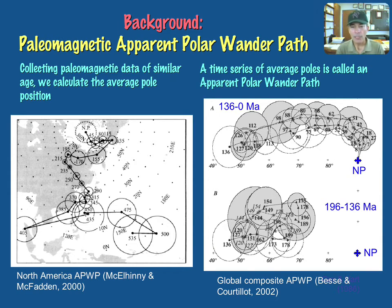Okay. Paleomagnetists often create what's called a paleomagnetic apparent polar wander path. It's called apparent polar wander because the major part of the polar movement is caused by plate motion. And so we collect paleomagnetic data of similar age, and we calculate the average pole position, and we get a time series through time that shows the motion of the pole. In your left-hand diagram, you see the North American apparent polar wander path, and if you look closely, you see NP, that's the present North Pole, and you see the ages 45, 60, 80, 115, 135, getting older as you go away. Then there's a change in polar motion out to 155, 170, another change at 215.